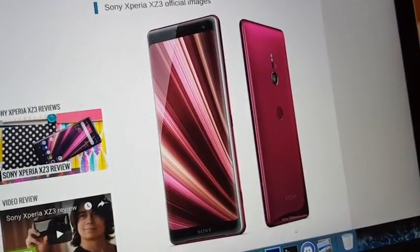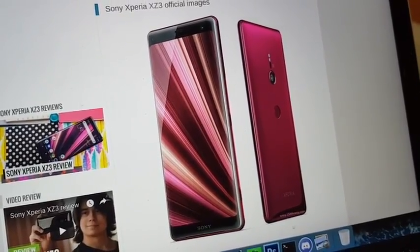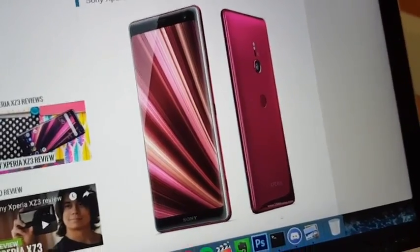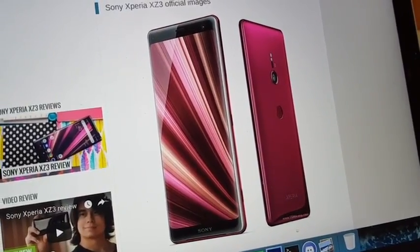What is up, YouTube? Today I want to talk about, is Sony finally back? Because I just saw this phone. It's the Sony Xperia XZ3 and it's probably the most beautiful Sony phone I've ever seen. It seems like they finally got stuff right this time around.